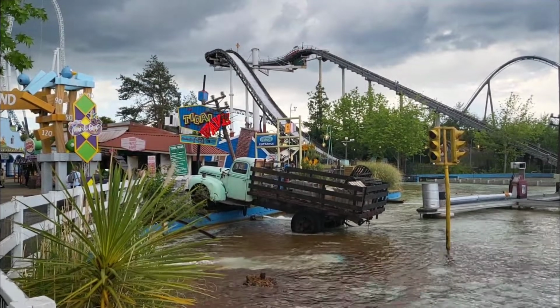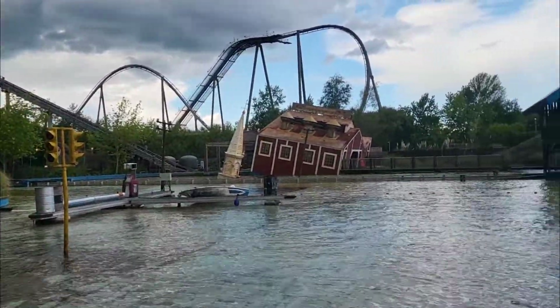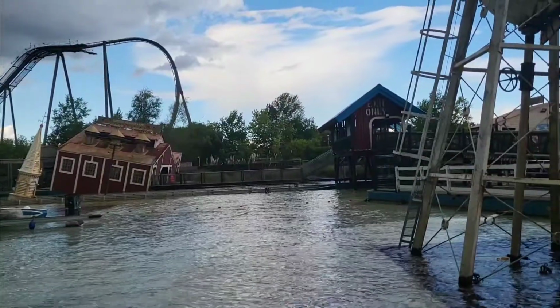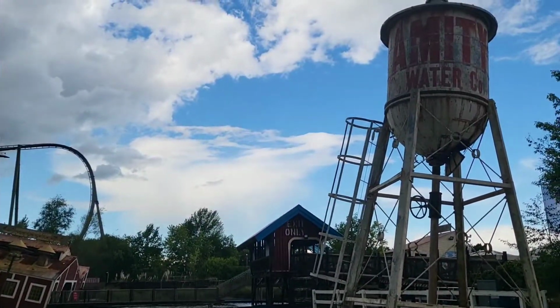In terms of water rides, I think the best one is Tidal Wave, just because the theming is really well done, and the splash at the end is just a lot.